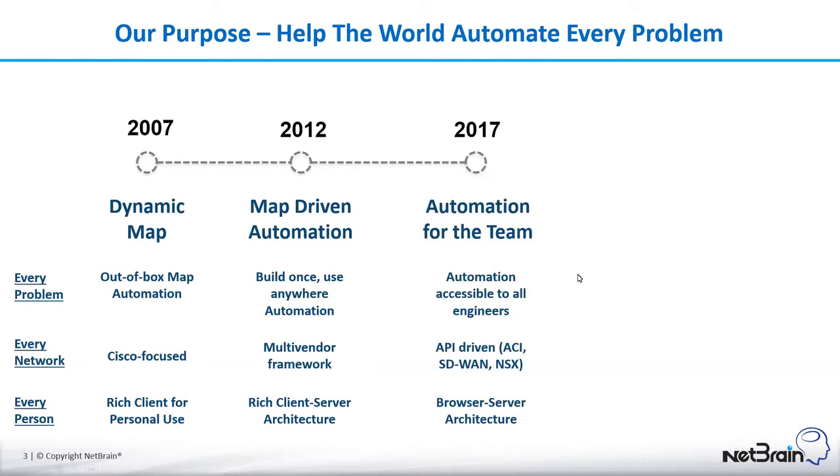And then with the advent of 7.0 in 2017, we took another big leap. Here we migrated fully from the client server architecture into a browser server architecture. This has really allowed us to make NetBrain open to all engineers. So no more installations on your personal PCs. Everything was directly accessible through the browser. This was a monumental advance in our journey and to make NetBrain available to everyone.